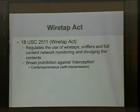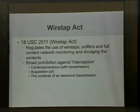Talking to a few other computer-savvy lawyers and prosecutors, it's most likely sniffers and IDSs are implicated. Anything that is capturing more than just packet headers on a network is regulated by this law. Divulging information illegally captured via this is also a crime. Very broad prohibition against it. Now, interception is defined under this law as having to be contemporaneous with the transmission. It's the acquisition of the contents. This doesn't have to necessarily be human readable, but it has to be something more than what you had to give to other people to route the packet.